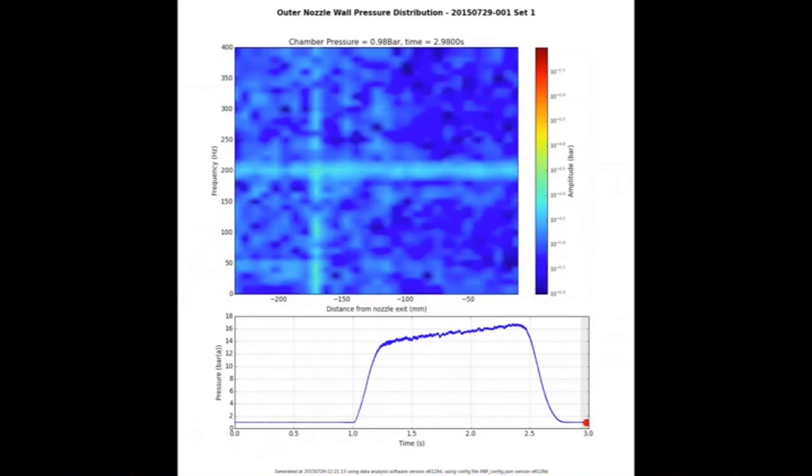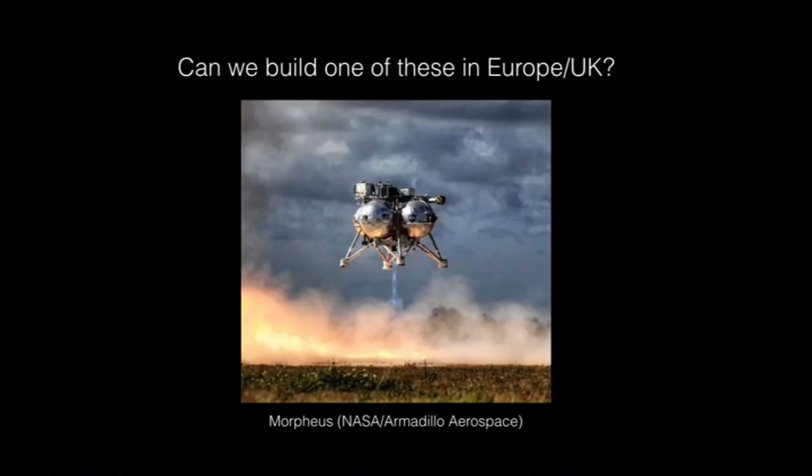And I think I've just about got time to talk about something else a little bit different. You may have seen this in America. They've got this wonderful thing called Morpheus, which is an Armadillo Aerospace and NASA project. This thing will take off, and it can hover, and it can move sideways, and it can land in a different place, and it's a demonstrator for landing on Mars.